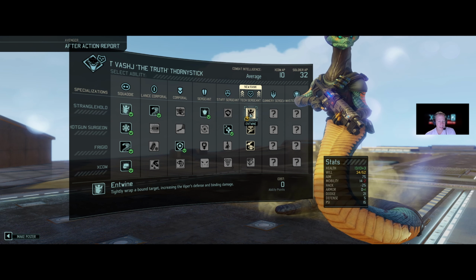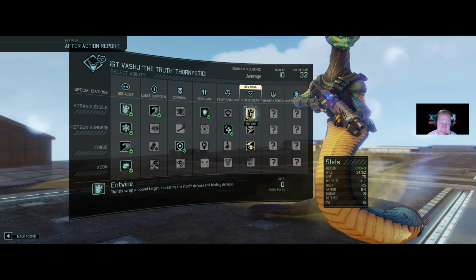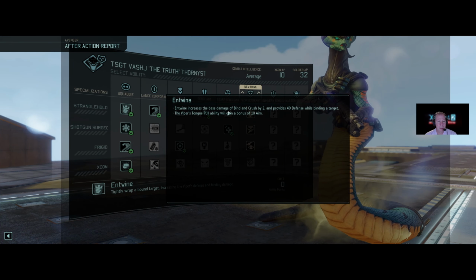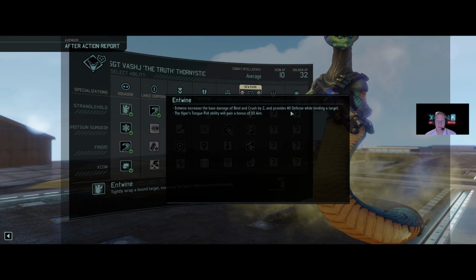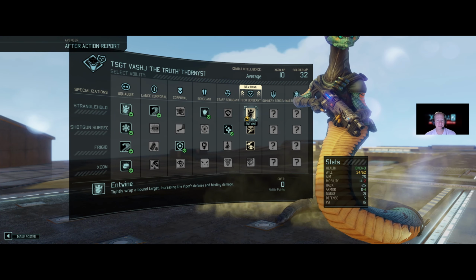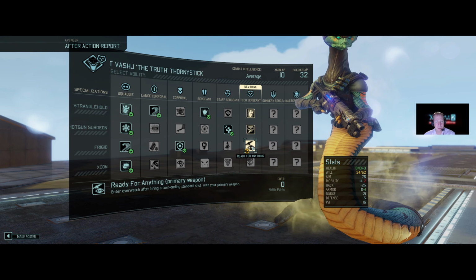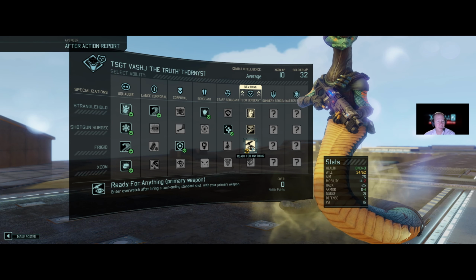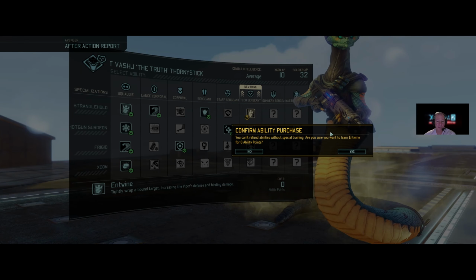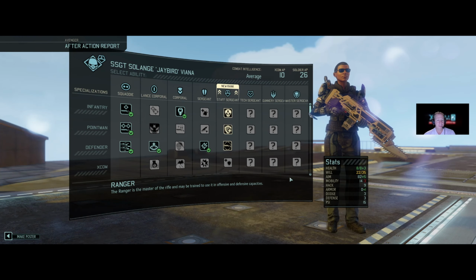Entwine, tightly wrap a bound target, increasing the Viper's defense and binding damage. Wow, that plus the alpha tail thingy, that's pretty cool. Let's take a look at this. Entwine increases base damage of binding crush by 2 and provides 40 defense while binding. And your tongue pull ability gets an aim boost of 10, huh? Stiletto. Shots fired, armor pierce, and ready for anything. Enter Overwatch after firing a turn-ending standing shot. Not bad, but with your shotgun and your movement and everything, I think we're going to go with Entwine. Let's just lean into the fact that you are a Viper. That's what you do.